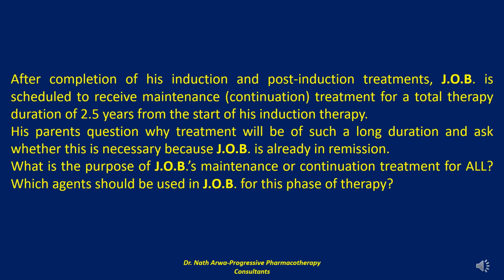His parents question why treatment will be of such a long duration and ask whether this is necessary because JOB is already in remission. What is the purpose of JOB's maintenance or continuation treatment for acute lymphocytic leukemia? Which agents should be used in JOB for this phase of therapy?